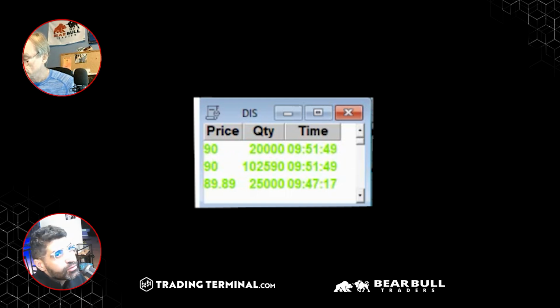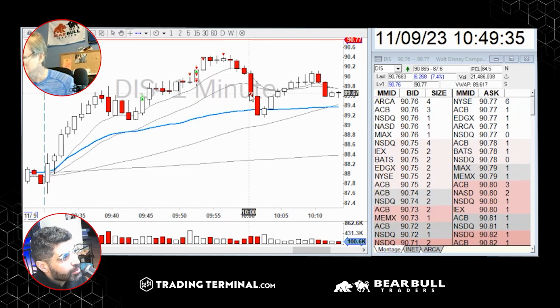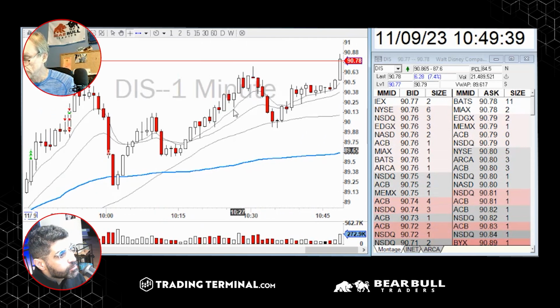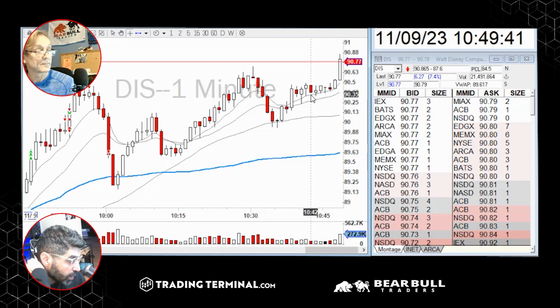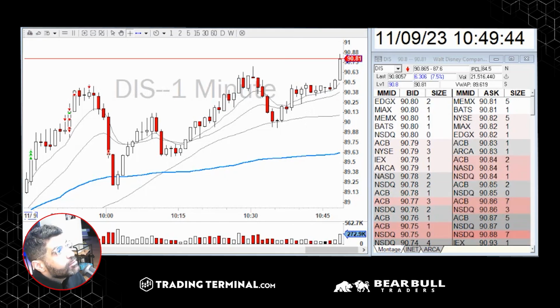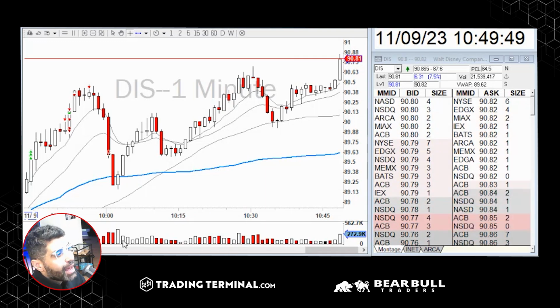So that was a pretty good, solid day that we had here, and again it popped up, came down. I got stopped out at break even, and we did go back up again. So all the way up now, trading toward 91. It's very strong. Same trade, actually a very similar trade, was done by Paris as well on Disney.